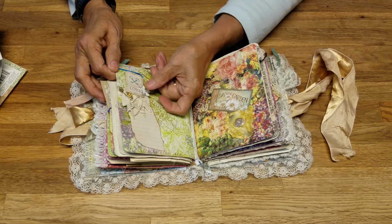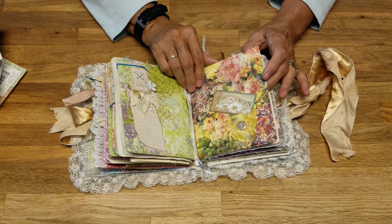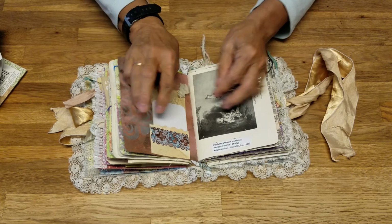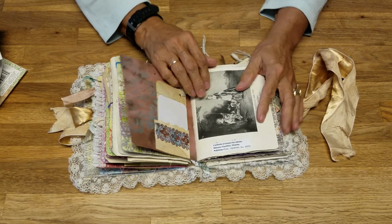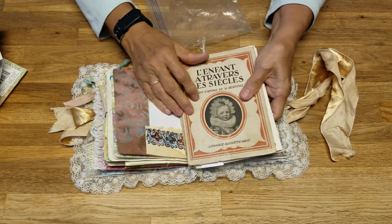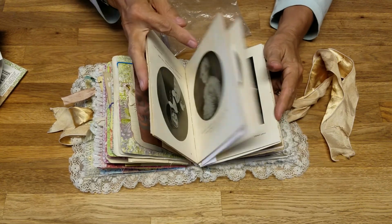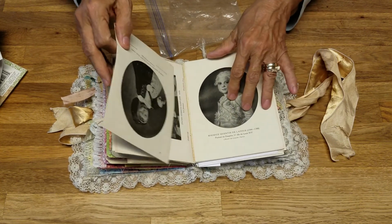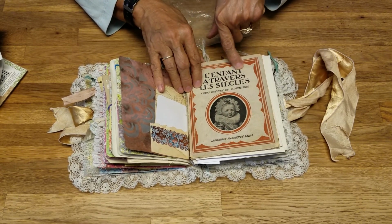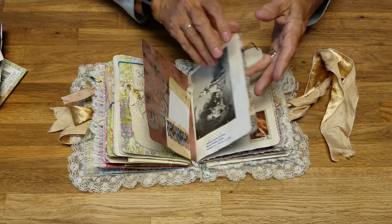This is one of those paperclip tags. Jane loved gardening. This is just a longer tag. This is a book that I found, and it is all written in French, published in 1925, and it had beautiful pictures of infants. So I think, l'enfant sounds like it's infant. So I've put several of those in here.